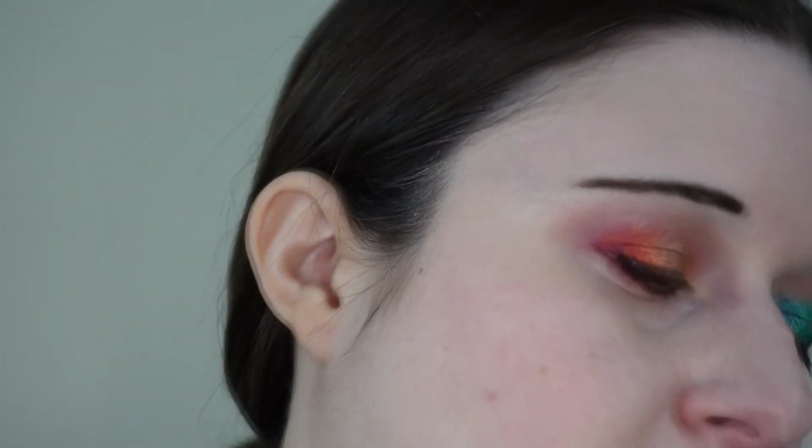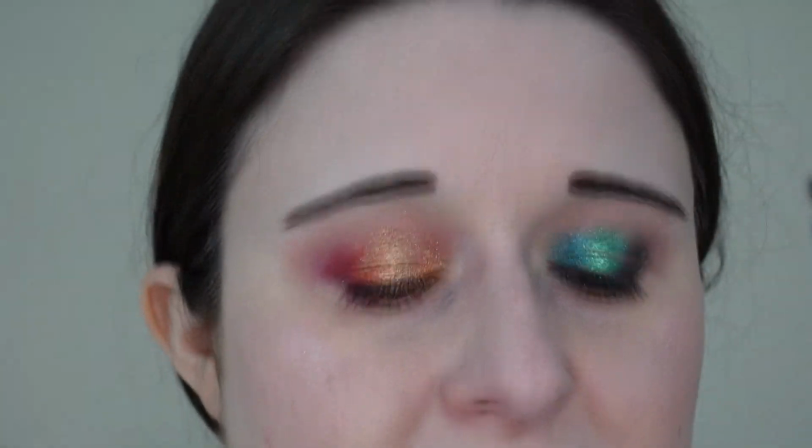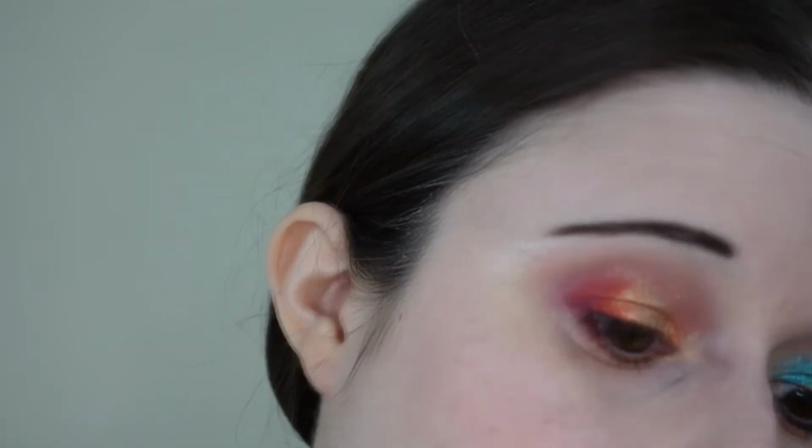Let me take my blending brush and go over the top edge just a little bit, and just a little bit there. And then I'm going to take a fresh brush and do my inner corner. For my inner corner on both eyes, I'm just going to use this shade here, which is called Yin. Sorry, Yang. That one's Yang. So I'm just going to take this one and do the inner corners on both eyes. I've just brightened up my inner corners with that shade.